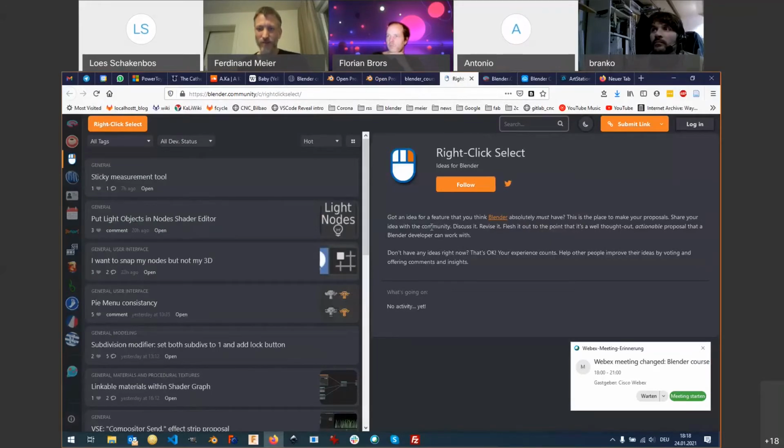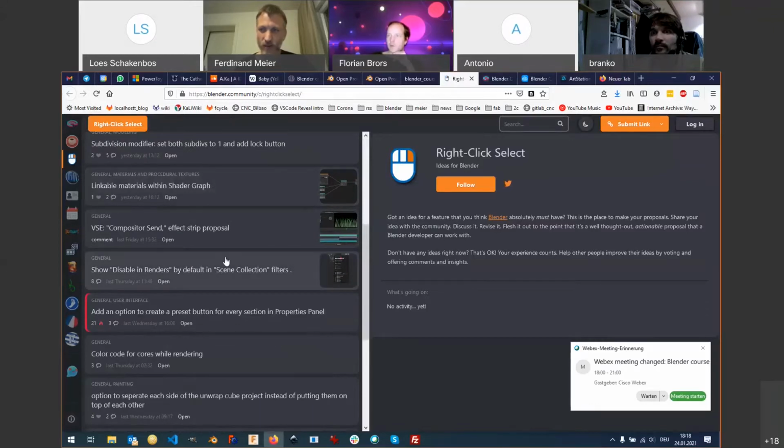As you might not know, until a few years ago, the default button for selecting something in Blender was the right mouse button. And everybody hated Blender for being the other way around than everybody else. So the community started this website called Right Click Select. They are collecting recommendations from the users where you say, hey, I want light objects in the shader editor. And you can vote if you think this is a good idea. The recommendations with the most votes will probably get implemented a bit sooner than they would without the community input.